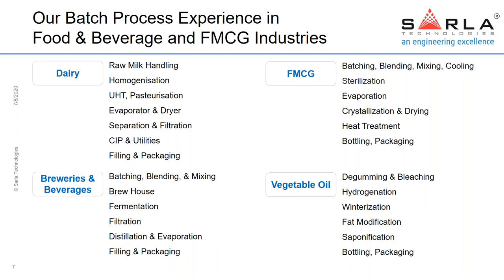Whether it be raw milk handling in the reception area, homogenization, UHTs or pasteurizers, then the evaporator and dryer, it's a very complicated process, but it becomes simpler using SCADA, whether it's separators or filtration units. In filtration, it can be RO, reverse osmosis, ultrafiltration, microfiltration, or nanofiltration. All kinds of techniques we know, basically the membrane filtration that we have done. The multi-line CIP is definitely there, along with utilities, filling, and packaging.